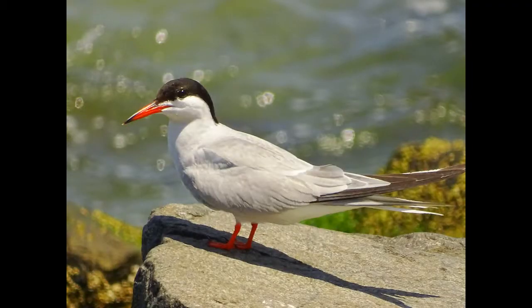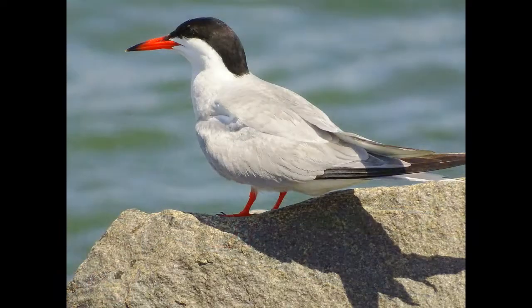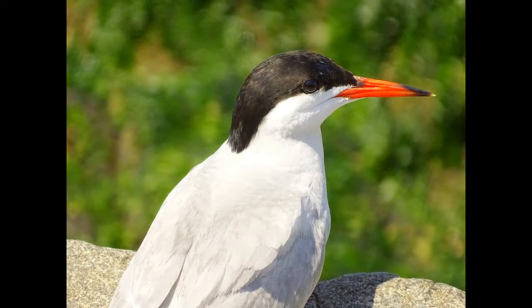Next up, a tern was hunting over the bay, cartwheeling around and looking for fish below. I caught these images with the zoom lens. Not too bad. Finally, the 630 got a close-up like this.